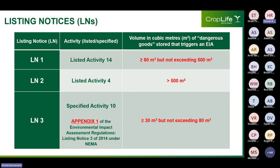Now, during an extraordinary distribution forum meeting held in 2023 for CropLife SA members, the DEF-E environmental specialists highlighted the activity under listing notices 1 to 3 relevant to commercial pesticide storage facilities. For listing notice 1, listed activity 14 under this listing notice is relevant when it comes to the storage of dangerous goods in this context. Under this listing notice, and as can be seen, if the volume of dangerous goods, in this case pesticides with UN numbers stored in containers, is 80 cubic meters or more, but not exceeding 500 cubic meters, a basic EIA will be required.